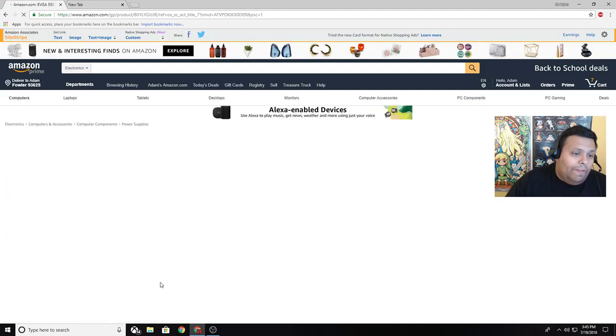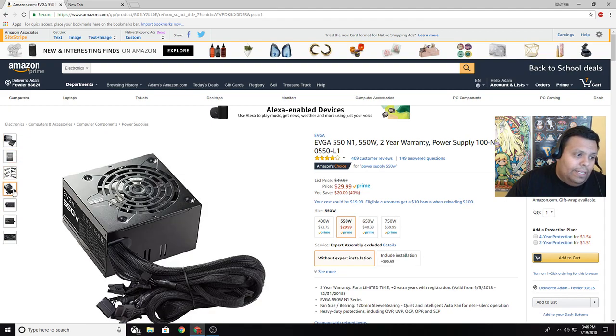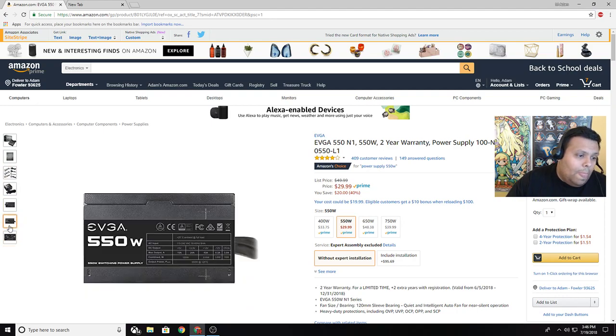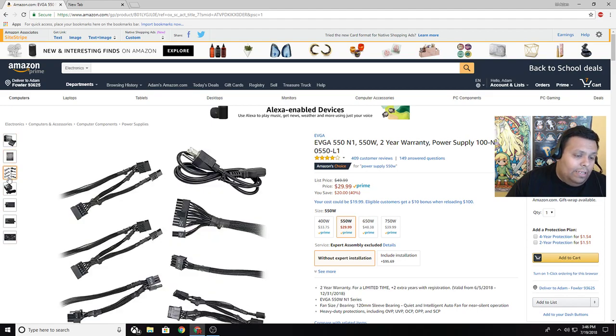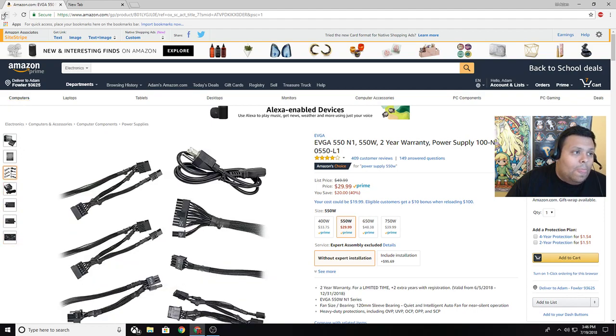And then we went with the 550 watt power supply. This will be good for future upgrades as well. So if you're wanting to get like a 1070 Ti and a Ryzen 7, this will be enough power. This will be more than enough power right here. 550 watts. And the cables are nice and black, and it's going to look aesthetically clean. Your build will look very nice.